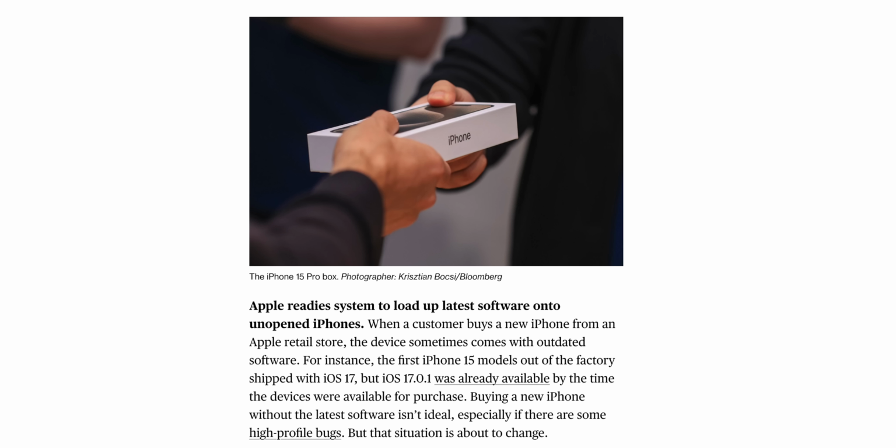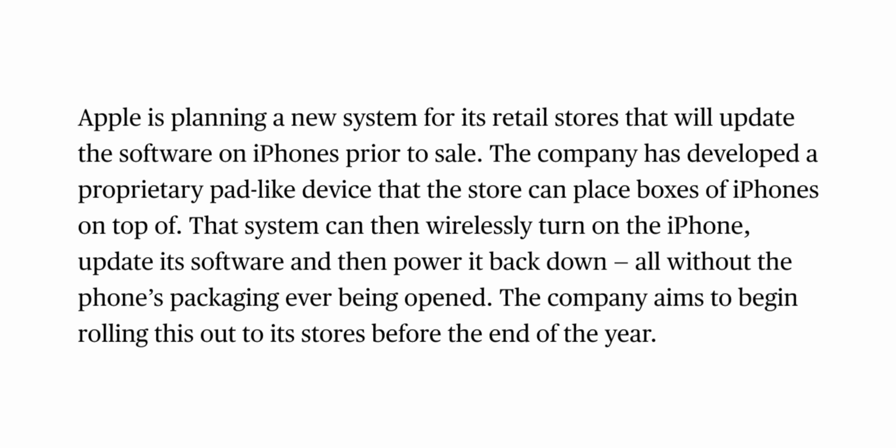So according to Mark Gurman over at Bloomberg, Apple is planning a new system for its retail stores that will update the software on iPhones prior to sale. The company has developed a proprietary pad-like device that the store can place boxes of iPhones on top of. That system can then wirelessly turn on the iPhone, update its software, and then power it back down, all without the phone's packaging ever being opened. Apple aims to begin rolling this out to its stores before the end of the year.